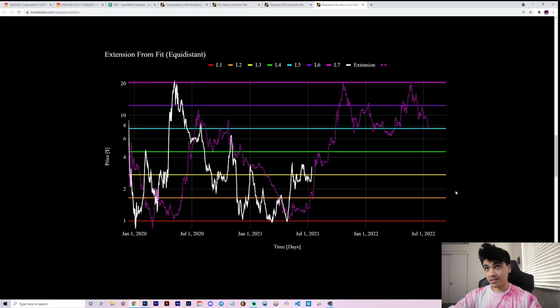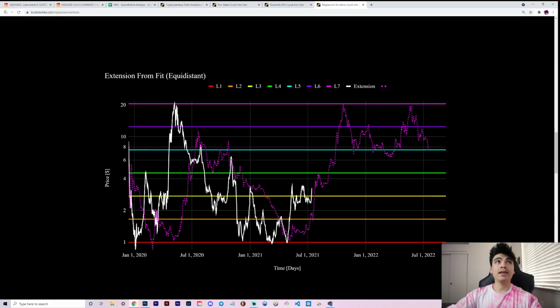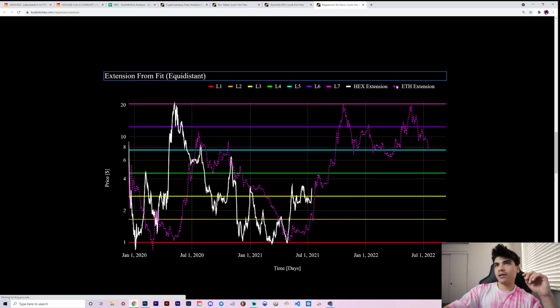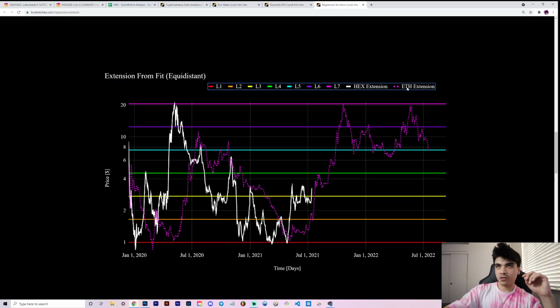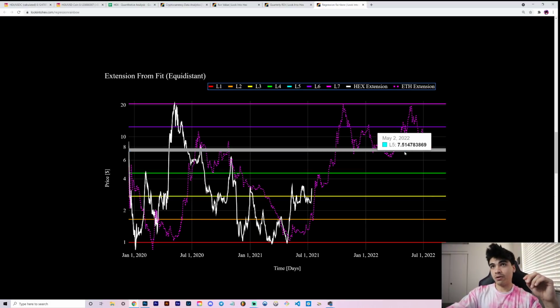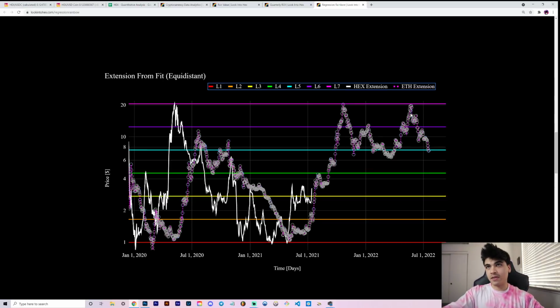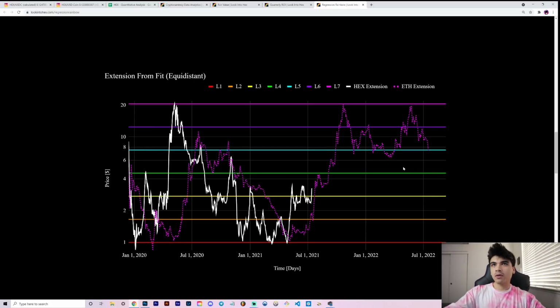And if you notice, I actually just included, let me reload this to make sure the legend reads correctly. There you go. I just included the Ether extension from its regression rainbow during its launch phase to a bubble period. So now you can see it here. It's underlaid in this pink dotted line. Let me know if you want a different color. It looks pretty good in purple too. But yeah, pink or purple look good. Anything else just kind of looks funky.